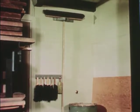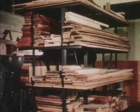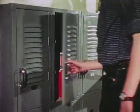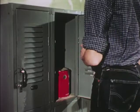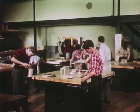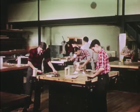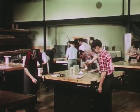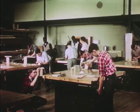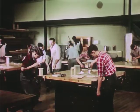There are waste cans and brushes, so they're kept clean and free of hazards. Materials are stored neatly, out of the work area. And flammable liquids are stored in safety containers, away from open flames. All these safeguards and many more are provided in the shop. But they alone will not guarantee safety. That depends on what we do.